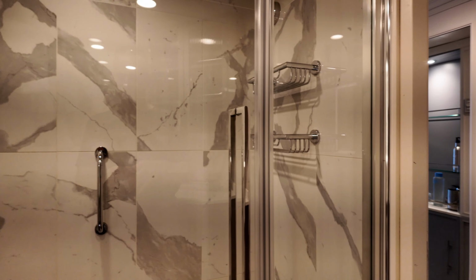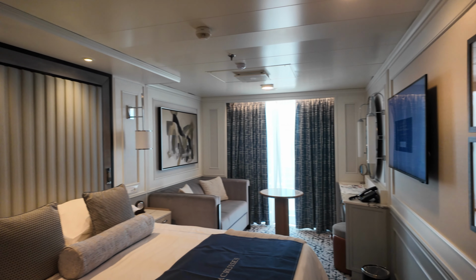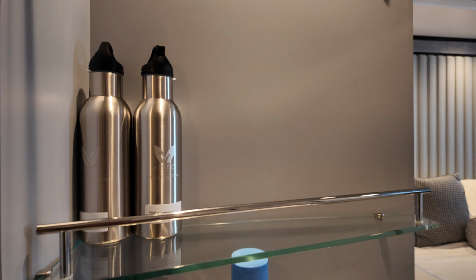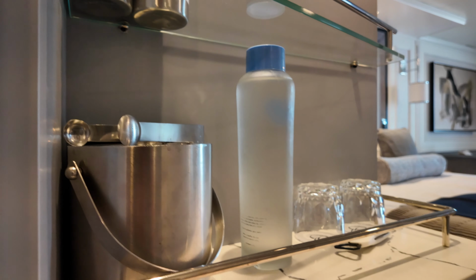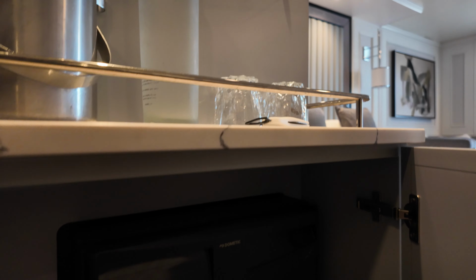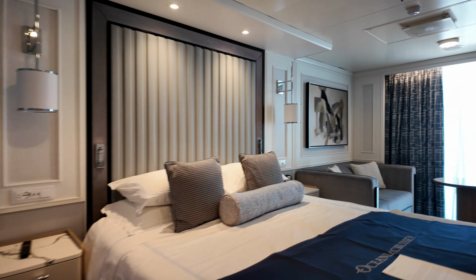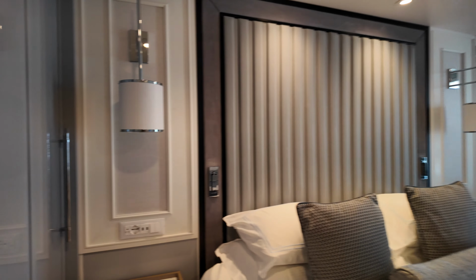Marble finish, tiled, beautiful big shower. It's kept immaculately clean by the twice daily maid service. You have Bulgari amenities in there which are just gorgeous to use on your skin. And of course, you also have a large flat screen TV on the wall, which has all your personal account details on it, and a great menu to keep in touch with what's happening on the ship and what's happening ashore.